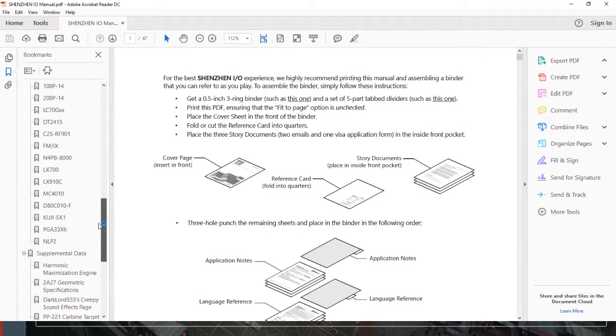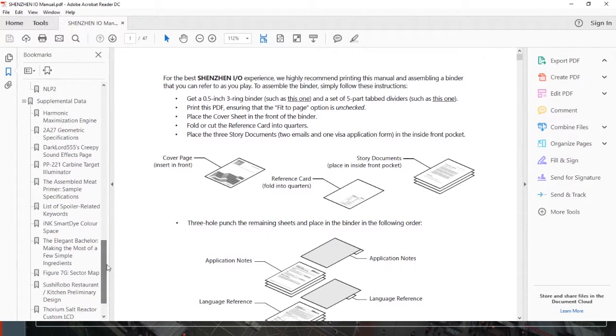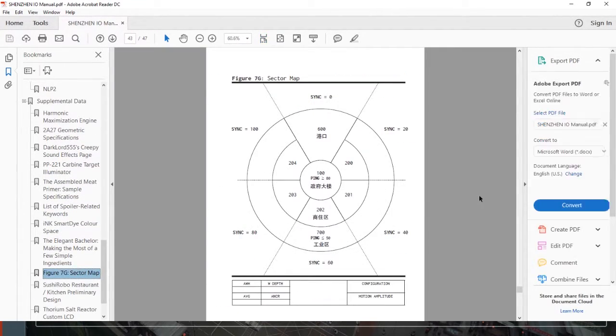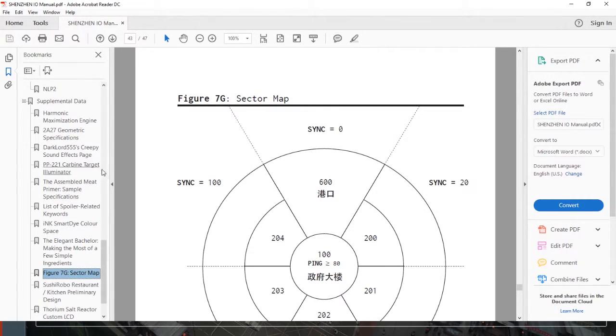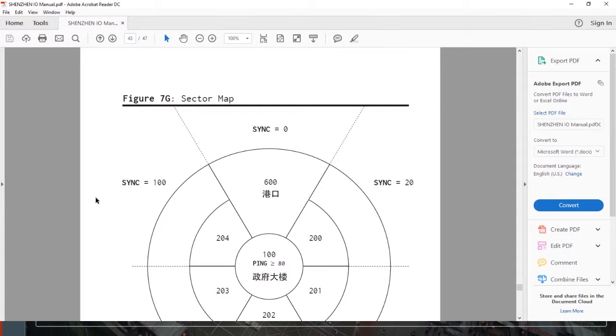Okay, so down here in supplemental, figure 7G, sector map. I've got my copy here. Well, it's not quite opened yet, but pretty close. Oh, I went over into the bonus stuff, I think.